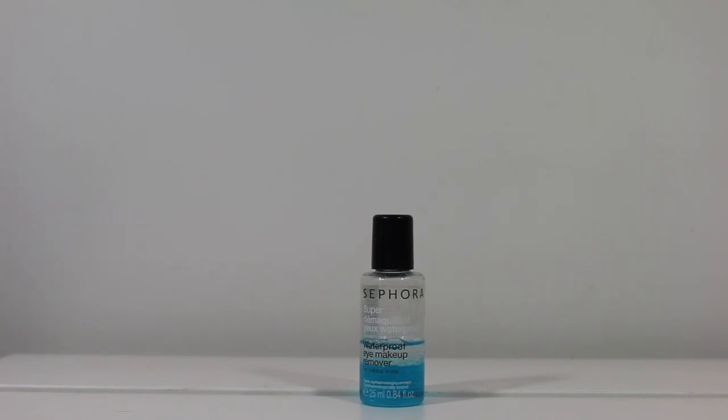This one I don't reach for it enough, and I feel like this one is way beyond its shelf life. This has a 6-month shelf life, and this is a mini. I do know that I get these in Sephora play boxes quite a bit, but I don't reach for them enough to use them all the way.